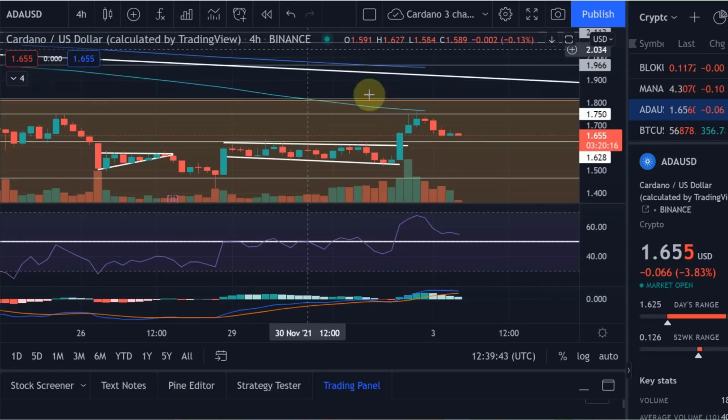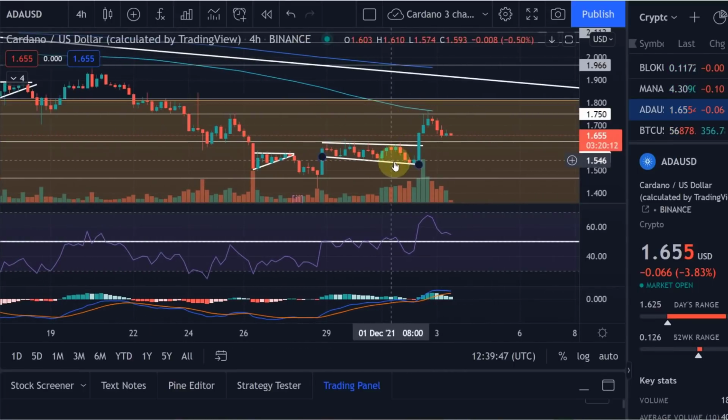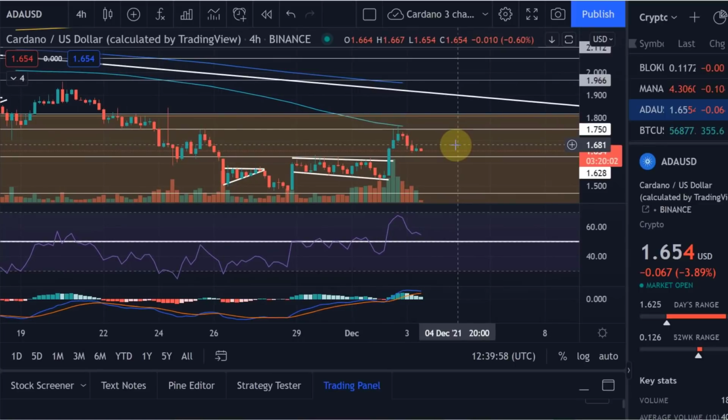So let's take a look at Cardano. Cardano also in a similar move, but Cardano obviously broke out of this range already. It was in a very similar move yesterday. Then it broke out, and we're now consolidating again, maybe preparing for a next move up. And I would expect another pump at least before the Sunday swap testnet goes live. A little bit of maybe buy the rumors, sell the news.